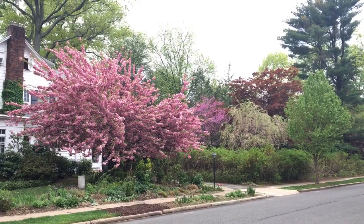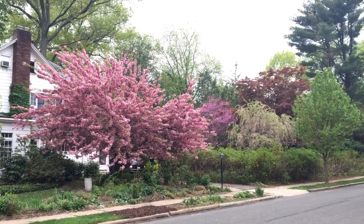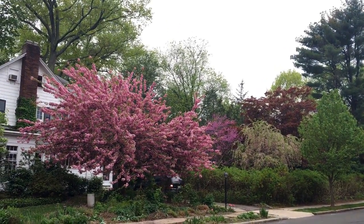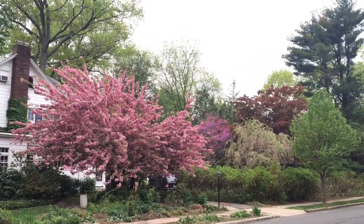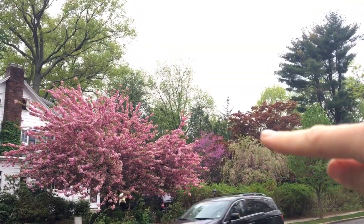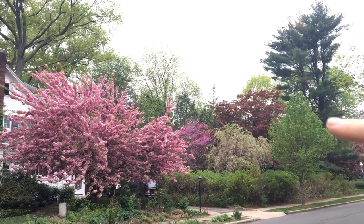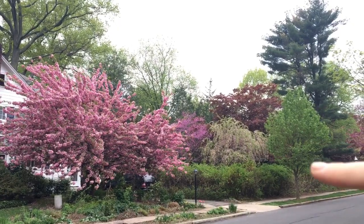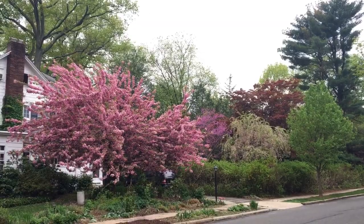It's just spectacular. This Kwanzan cherry has been blooming incredibly this year. I'm not sure what happened. I did fertilize it a lot last year, so maybe that could be the reason. And I do have a redbud over there and a weeping cherry right over there. There's a Japanese maple. This is a hedge maple that the town planted, but I actually requested it because it's more of a smaller tree, so it would not shade out any of my plantings.